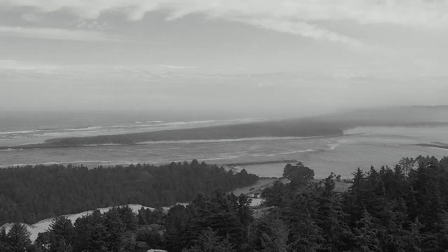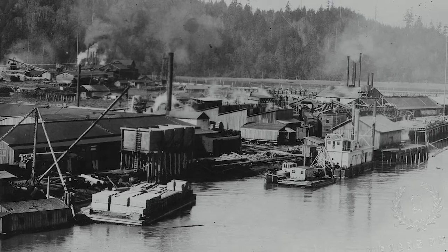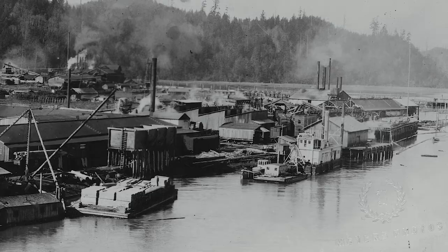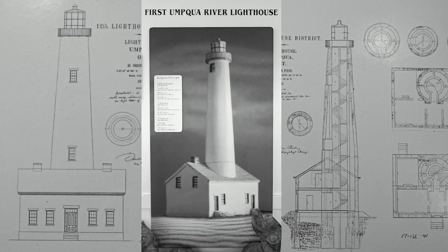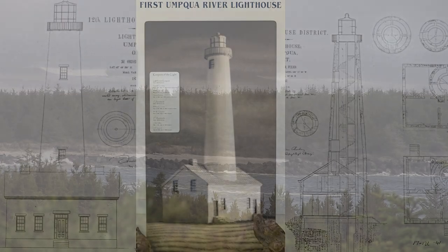Umpqua River was showing promising growth, with Hudson's Bay Company operating in the Umpqua Basin. The gold rush caused mining towns to sprout up, with everything shipping down the Umpqua River. With rapid growth in the area, they rushed to complete the Umpqua River Lighthouse by 1857. This would be the first lighthouse built in the state of Oregon.